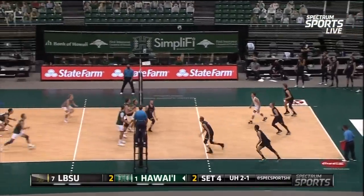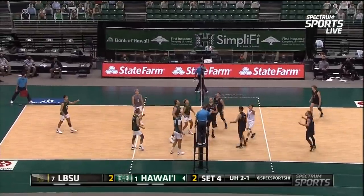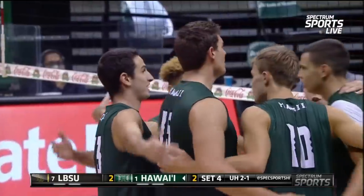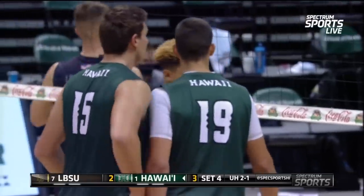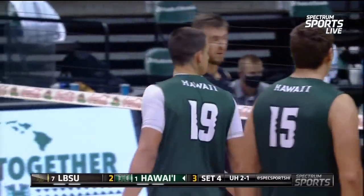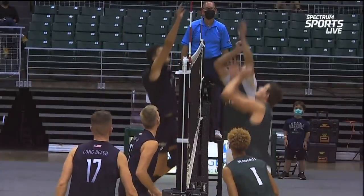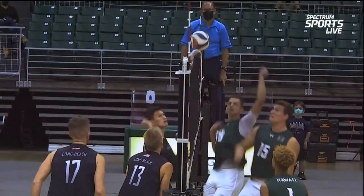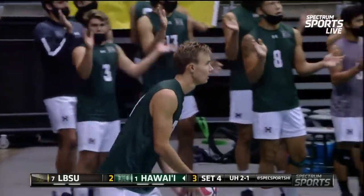Tella. Pass by Siegfried. Tight to the net. Gassman. Good reaction there. A massive joust above the tape. And it'll be a net violation called against Long Beach State. And Rado, with his palms pointed upward, looking through the net at some of the players on the beach side. You know, there is a little bit of talk going on. I'm not sure what's being said up there, but we talked about it before. It's a battle, not only at the net, but just in general.